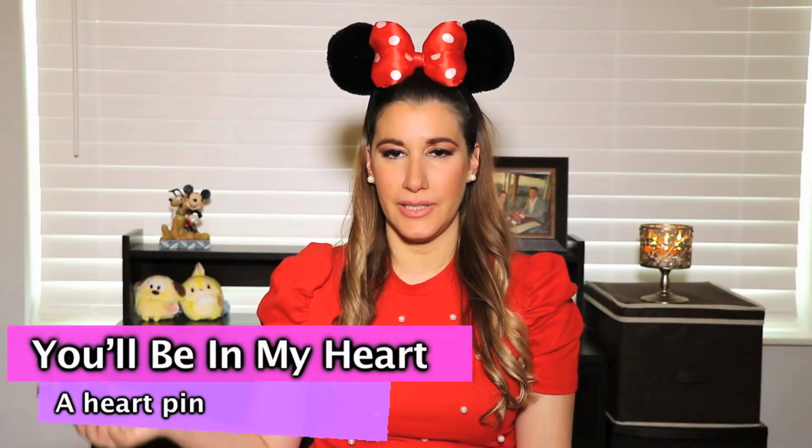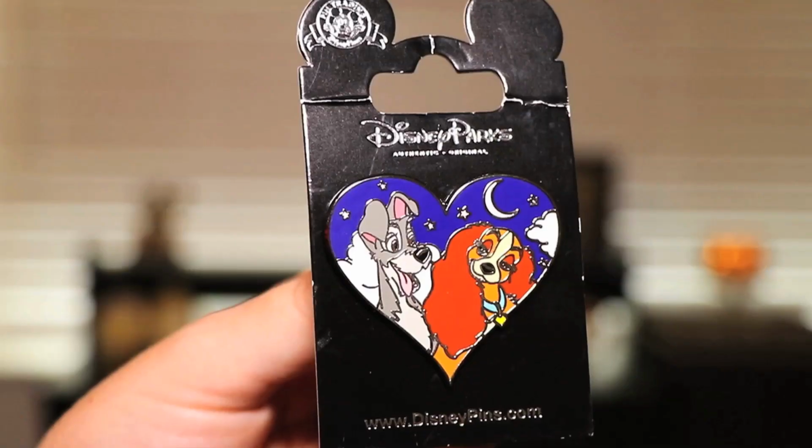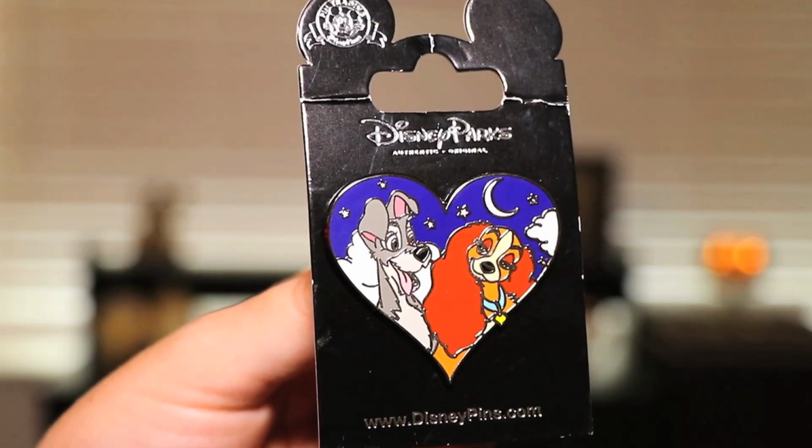Question number 7 is You'll Be in My Heart, and this is a heart pin. So I grabbed another one of my favorite couples. It is Lady and the Tramp. So adorable. She's being all sassy and flirty, and Tramp is being all happy about it. Duh. And it's a really cute pin. It's a night setting. You can see the stars.